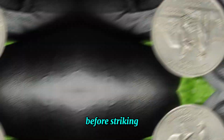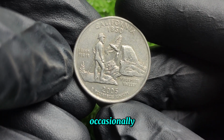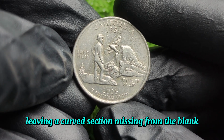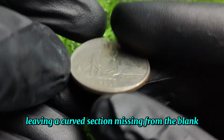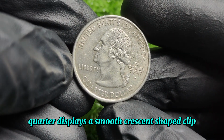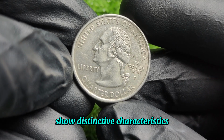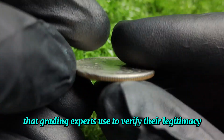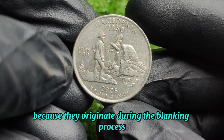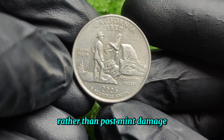Before striking, coin blanks are punched from long metal sheets. Occasionally, the punching process overlaps an already cut area, leaving a curved section missing from the blank. When struck, the finished quarter displays a smooth crescent-shaped clip along its edge. Authentic clipped planchet errors show distinctive characteristics that grading experts use to verify their legitimacy. Because they originate during the blanking process, they are recognized as genuine mint errors rather than post-mint damage.